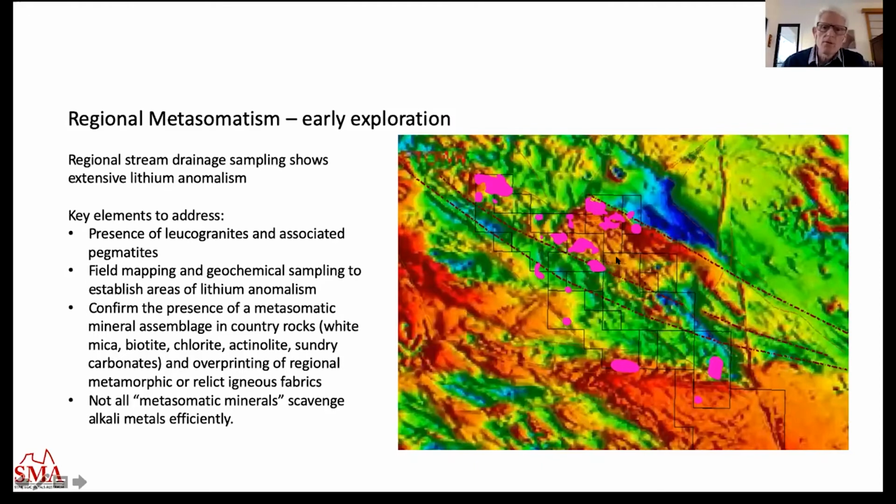So we began to address the key exploration criteria that we needed: the presence of LCT granites, and of course associated pegmatites. If you've got pegmatites there, particularly if they have some LCT characteristics, that is a good sign. You need to do some careful field mapping and geochemical sampling to try and establish the areas of lithium anomalism. To confirm the presence of the metasomatic mineral assemblages in the country rocks, we needed to go to petrology.